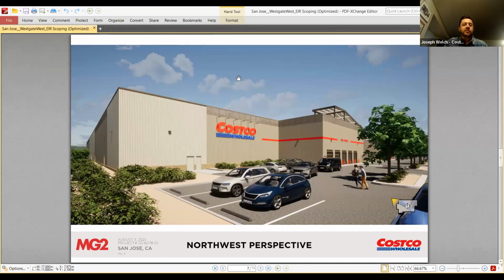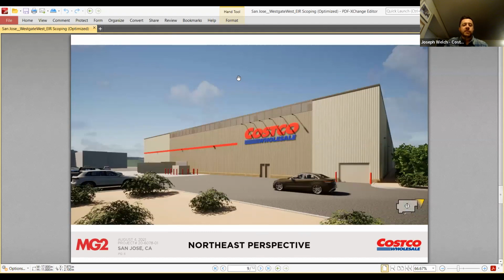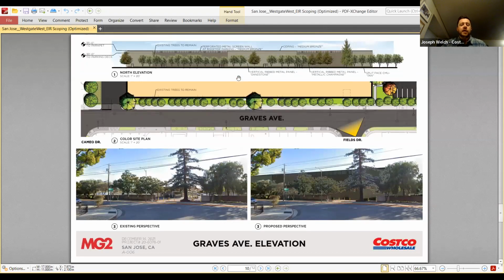And using the perforated metal screen to still try to break up the parapet line and provide some visual interest. One of the keynotes I wanted to mention is we are planning to keep all the existing landscaping along Graves Street. Even though we plan to keep the access points, we want to make sure that we are keeping as much of the existing landscaping as a buffer to the development. These two pictures down at the bottom provide a picture of the existing condition today on the left and a proposed rendering of the existing trees with the proposed rendering superimposed behind those trees to show what it might look like at a future date.